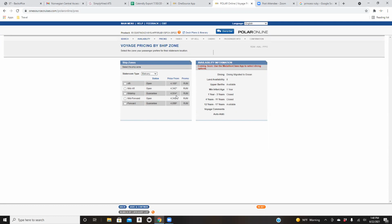The elevators are there, the stairs are there. I've stayed on an aft facing ship before, and I will never do it again. Because I swear I was at the restaurant and I needed to go get something for one of my kids, and it took me 10 minutes just to get there and back, because you're hoofing it all the way to the back of the ship. And you don't have to do that with the midship. So I pay for that extra.